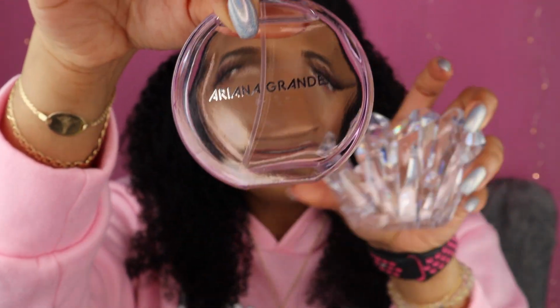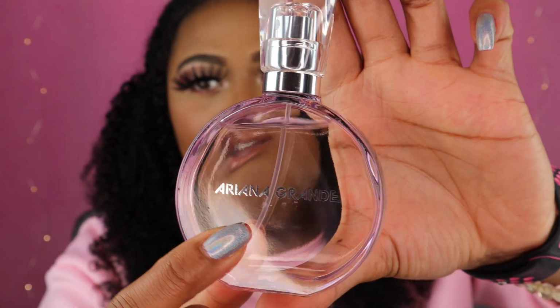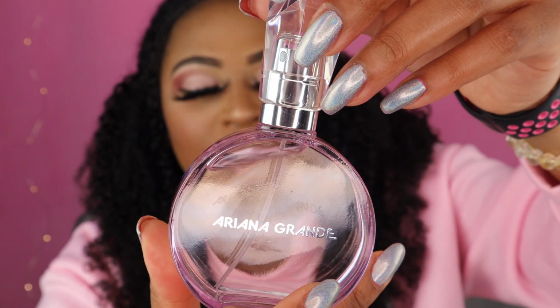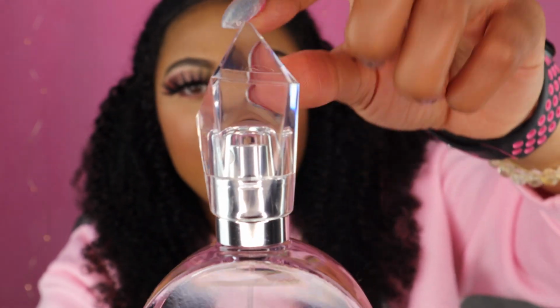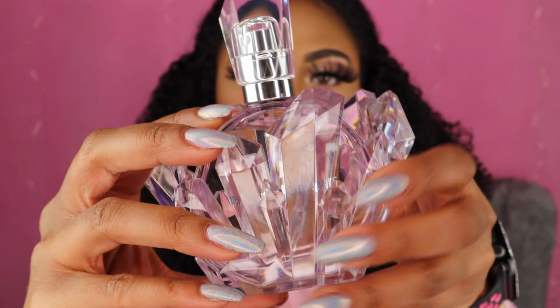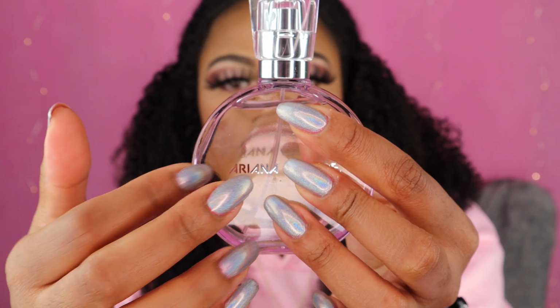out. Here's the bottle. Oh my goodness, so beautiful. I love how it says her name here, Ariana Grande. Very simplistic design, but still absolutely gorgeous. There's a little bit of a purple hue tint to it that I think is so stunning. And I love the lid as well. I think that it just ties together so well with this kind of crystally glass looking design. I mean, absolutely stunning. I'm in shock.